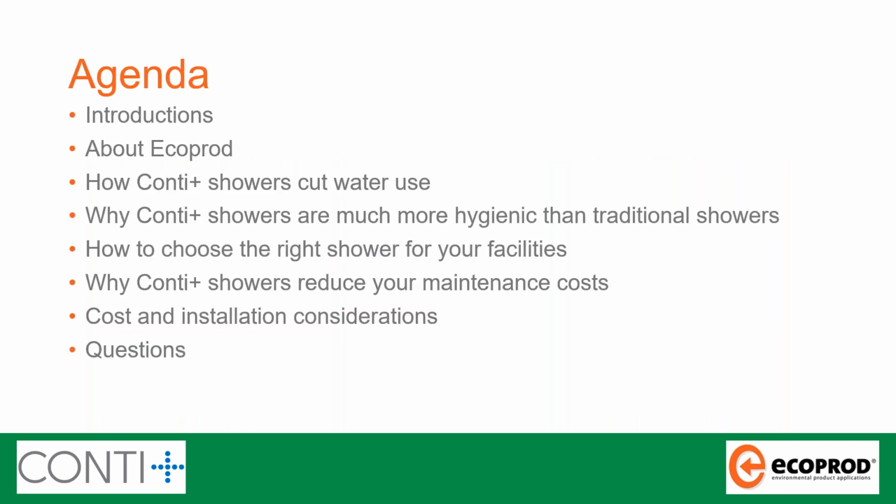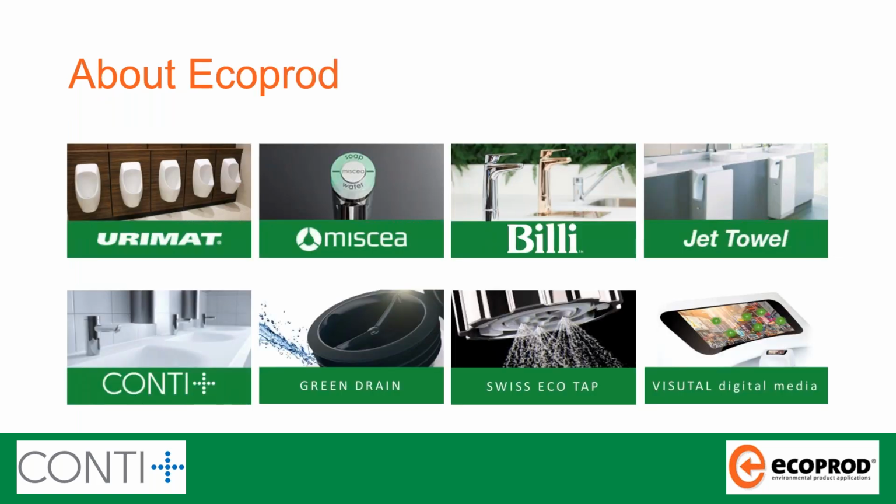So our agenda is just a few introductions for ourselves and who we are, who EcoProd are, who Conti are. And then Paul will talk in more detail about the showers that we're talking about today, how they cut water use, the hygienic properties of the showers, some comments about choosing the right showers for the facilities that you might have, the maintenance regime that you might need, and cost and installation considerations, taking us through to any questions at the end.